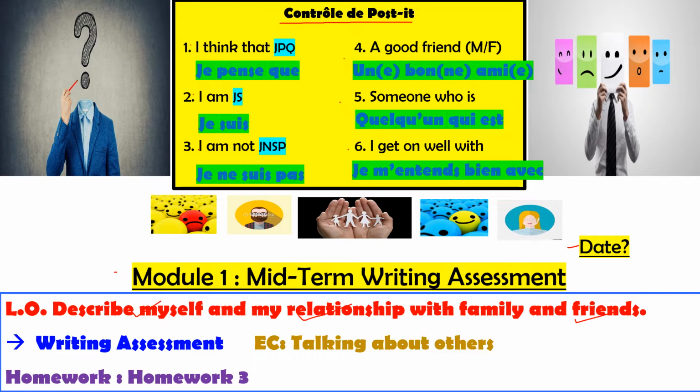Guys, you're going to need to know all 6 of these. Did you get all 6 right? If you have, well done. You are ready. We're going to do some warm-ups. We won't go straight into the writing exam.